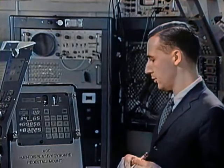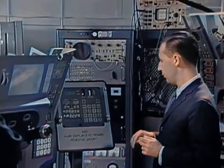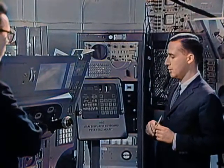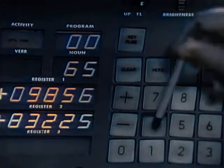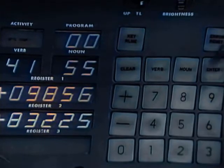Another example of the use of the computer might be to position the optics. Now, that is something that can be done manually and usually would be, but it affords us a good view as to how the computer is operated. The optics are now pointing in a certain direction, and I want to change that direction to another target. And I will invoke a verb, which is point, verb 41, and a noun, which is optics, noun 55. Point the telescope.